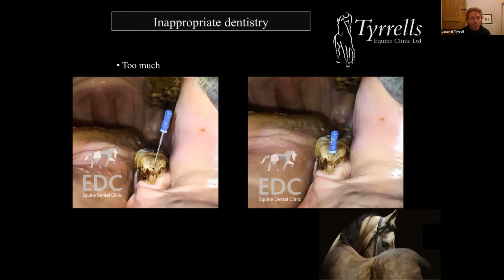So this tooth is now infected, and will die unless it's treated. Treatment for that would be endodontic therapy. It's really quite difficult in horses, but basically it means taking out the root canal, the nerve, the blood supply, sterilizing it and filling it, and keeping your fingers crossed, because these are difficult to treat. And that's because someone's been a bit overzealous with the tooth rasp.